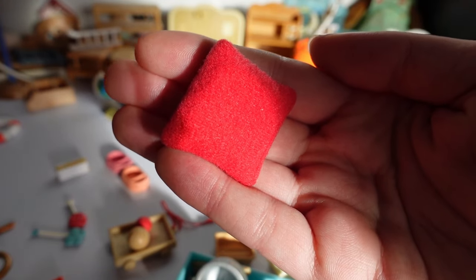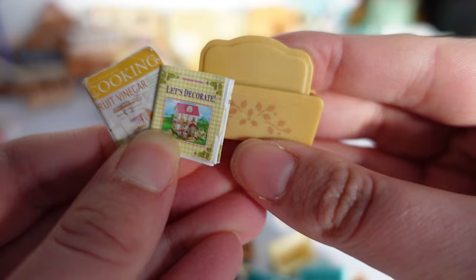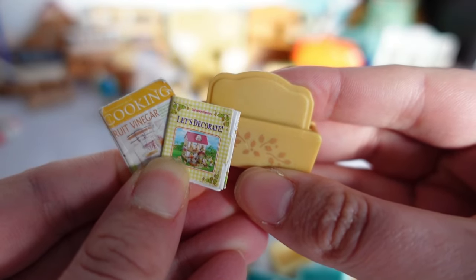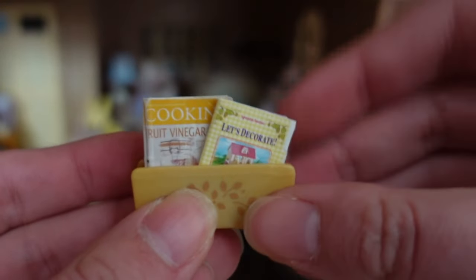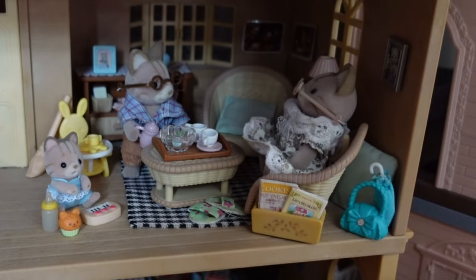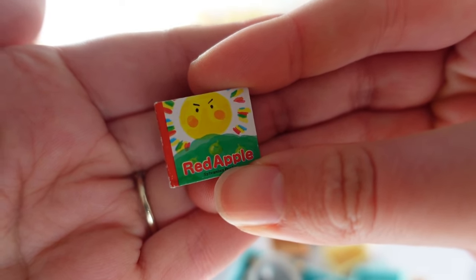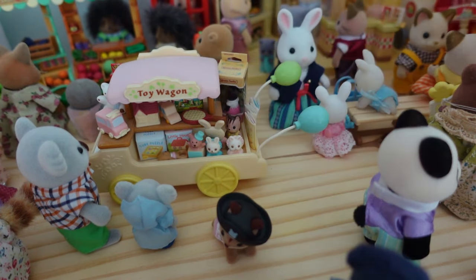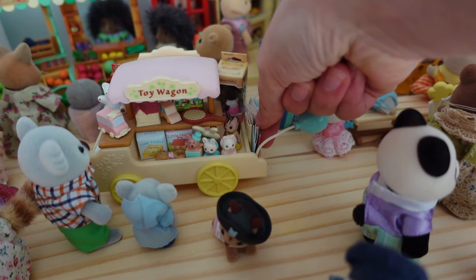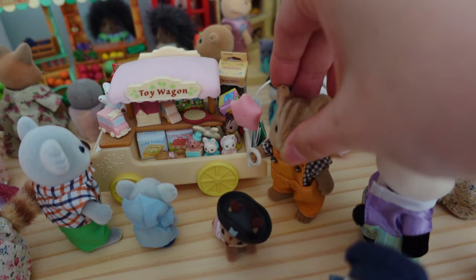Okay, one red cushion, which I already have a few of, so that is going into the Dell Sheep's living room. A couple of magazines and the holder. I decided to give this to my McCavity grandparents. Some more paper pieces. These are going to be on the toy wagon. So just moving shopkeeper Kenneth Fairbanks out of the way. There.